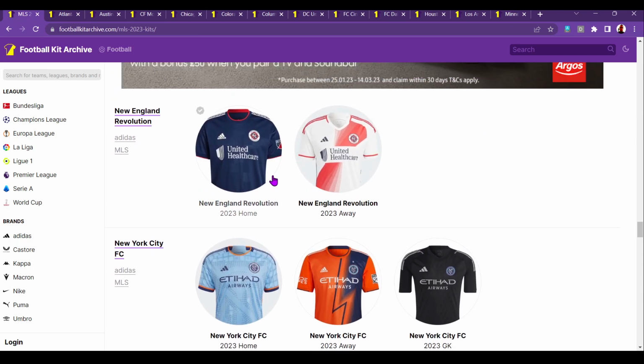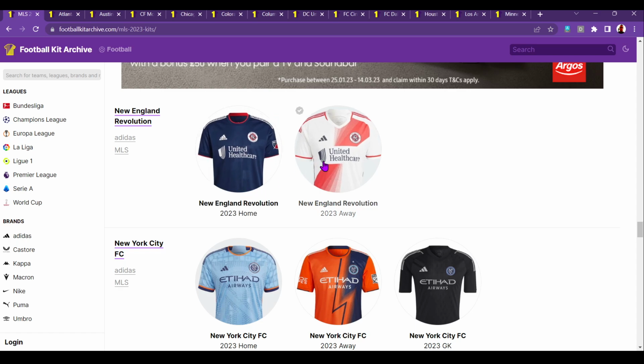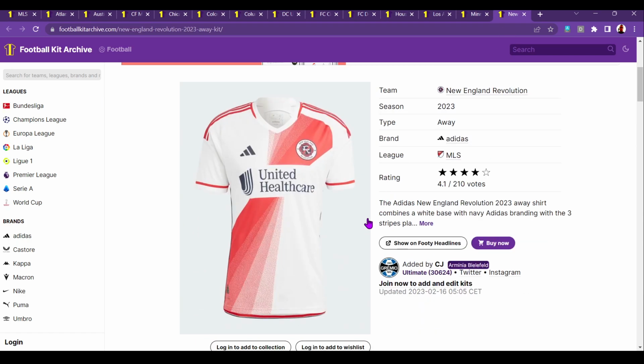Okay, New England. Home kit, meh. It's just sort of navy. It does have a subtle pattern in the background, but no. However, this really reminds me of a modern take on River Plate's kit with the red stripe across the middle. But the way they've done that is cool. It looks like they've taken River's already cool kit and done something a bit original with it. That is on the list. That is gorgeous.